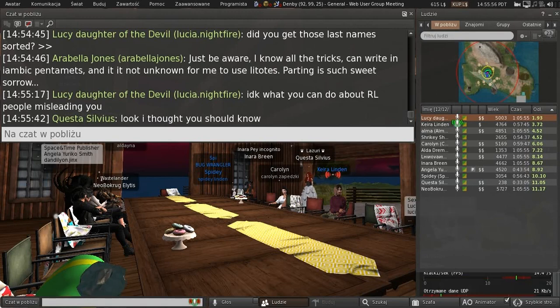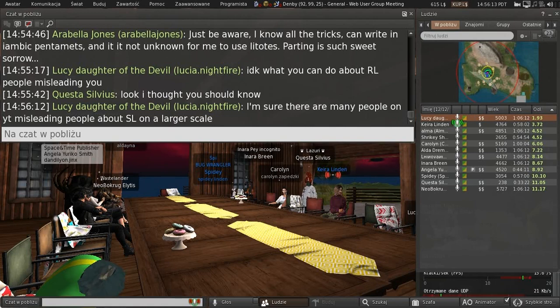But yeah, we can't control what people outside in the real world are saying. We post all the information about how Second Life works on the website. And I would say, if you're considering spending money in Second Life, definitely take a look at what's on the website and how everything works. Everything, land or premium membership or being a merchant, things like that.